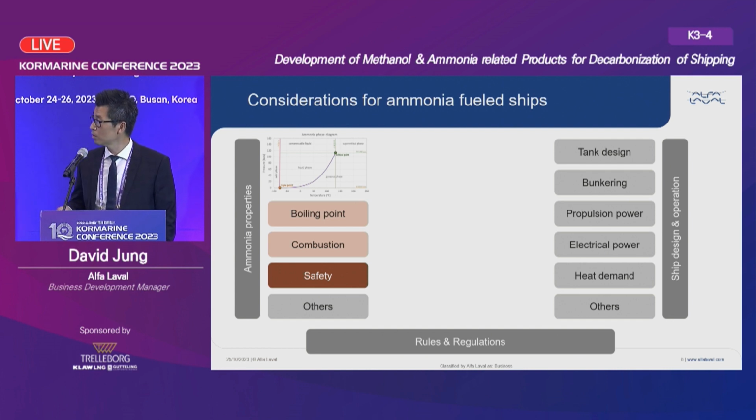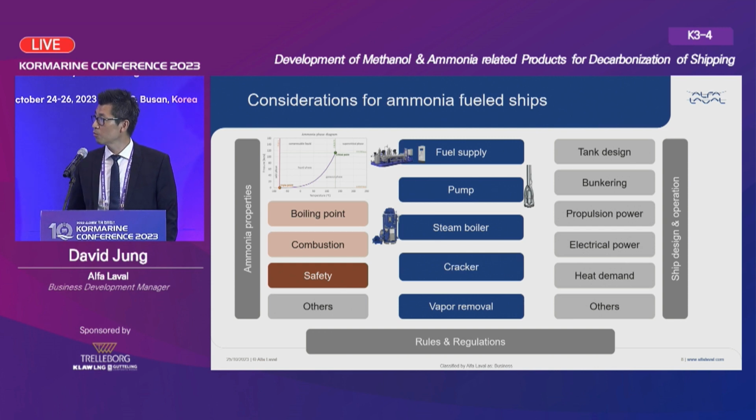And to put the properties of ammonia together with the ship design aspects, we come to think that the fuel supply system will of course still be needed, because there will be a main engine or other type of propulsion that uses the combustion of ammonia, and a pump system will need to be installed to supply the fuel system. The steam boiler will also be required because there's a heat demand. And we also came to two different additional products, the ammonia cracker and the vapor removal system, which we'll talk about in the later slides.